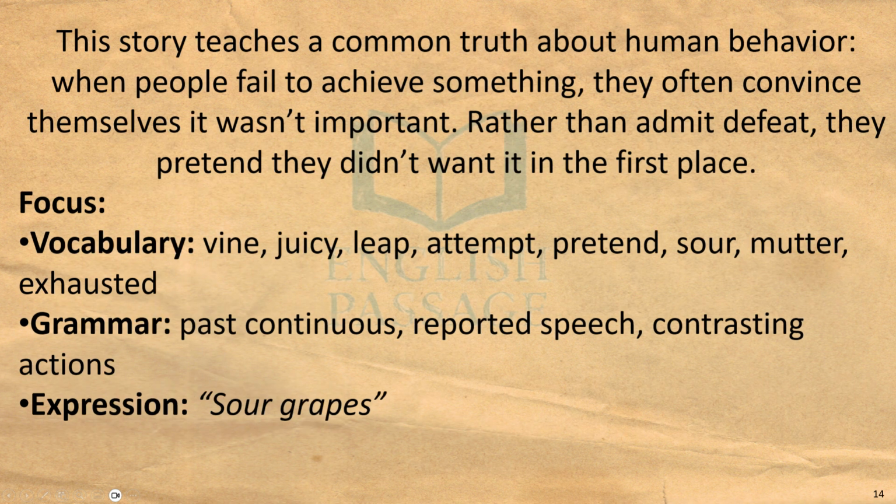This story teaches a common truth about human behavior. When people fail to achieve something, they often convince themselves it wasn't important. Rather than admit defeat, they pretend they didn't want it in the first place.